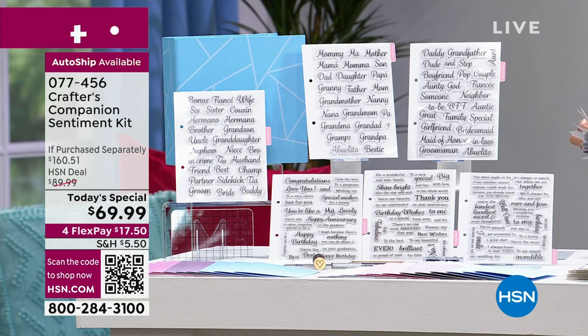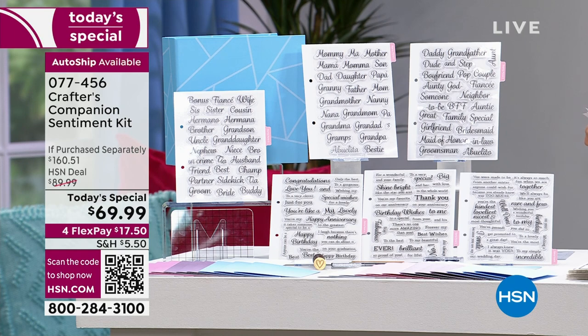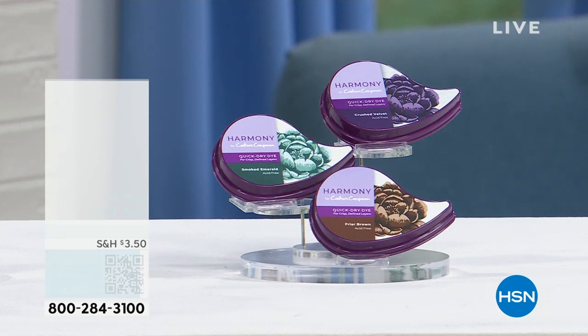So let's go through that really quickly. The ink pad number is 864-321. That's the order number if you'd like to get that in your cart.